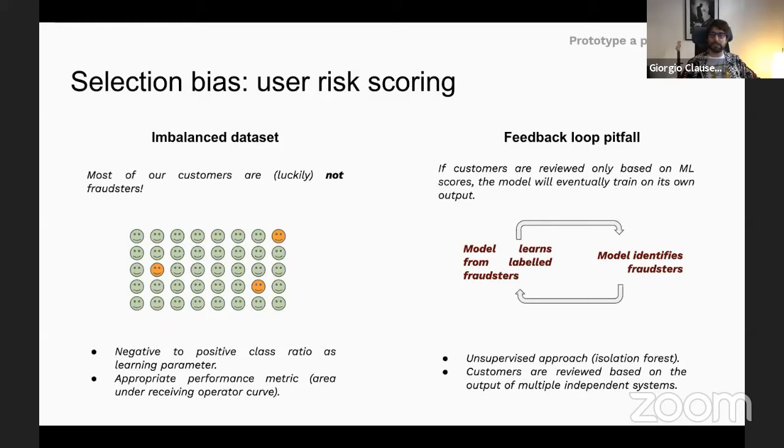And if you want to see it from the other way around, the fraudsters that were not identified in the first place by the model would never be identified again. And what's worse, the model would actually learn how not to identify them. So this is something tricky. We should be aware of it and we should address it. How do we do it?